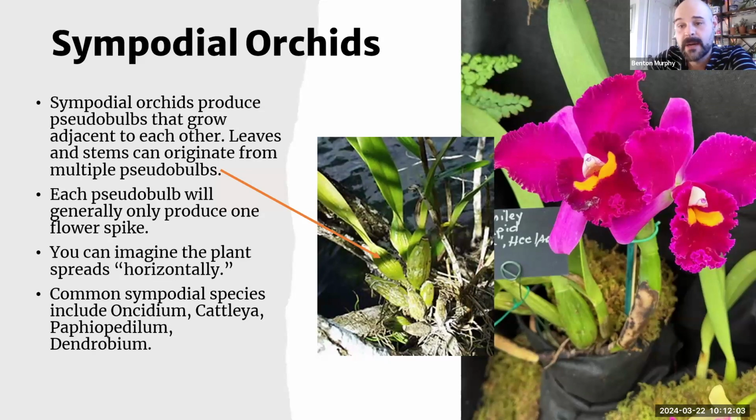This is where the flower spikes on sympodial orchids are generated from, the pseudobulbs. Usually each pseudobulb will produce no more than 1 spike. But again, they do creep along the ground horizontally, which is important to remember when you're potting them. And we'll talk about that a little bit later.